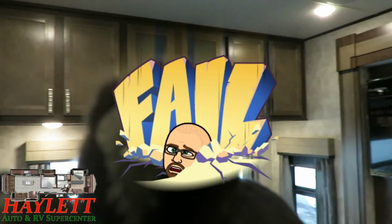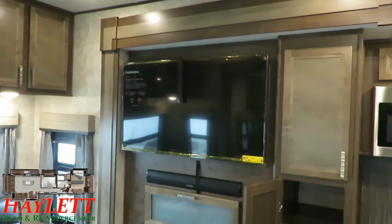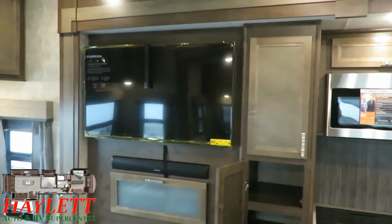And I got some junk on my camera lens we're going to clean out there. You got a nice look at one of my glove fingers. I don't know if I made that better or worse, but I did something.